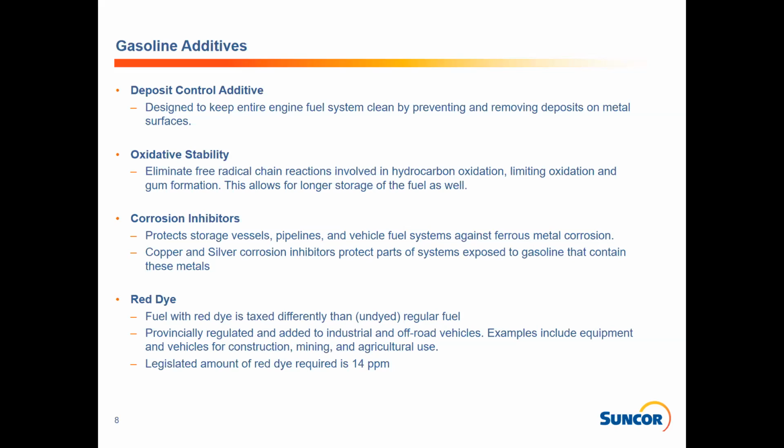As a quality advisor, I oversee the quality of our products. But when it comes to dye, if we have a dye issue and it comes to me, I have to take that immediately to our taxation department, because that has regulatory consequences for taxation, and not much for quality. But it is an additive that is required.